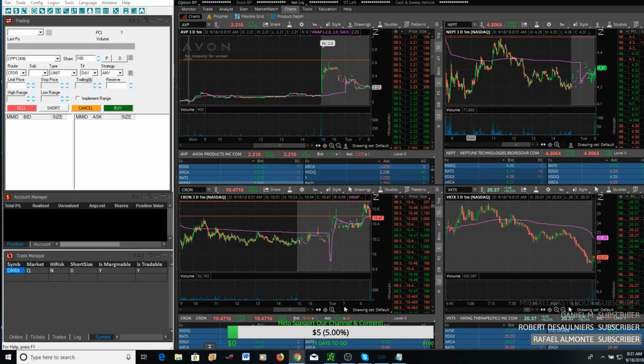No, you can't exit a trade in pre or post market on TradeNet, it's actually TEFs. You can't exit at all in pre-market or after hours. Yeah, you won't be able to.